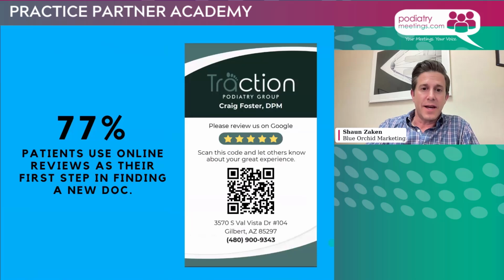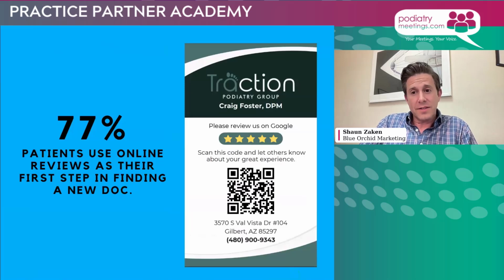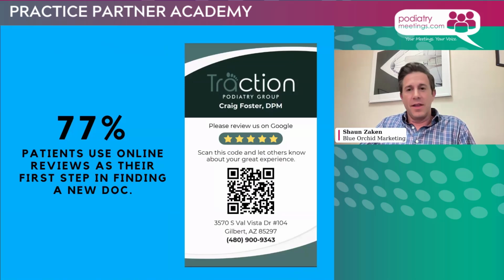This right here on the right-hand side is actually a QR code card. It's the size of a business card that we often create for many of our clients. It's a great tool to garner more positive reviews quickly. All you have to do is literally present a patient who's raving about your services right there on the spot with this card. They take their camera phone, point it right at the QR code.